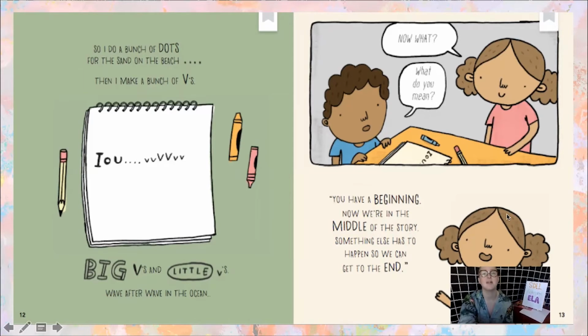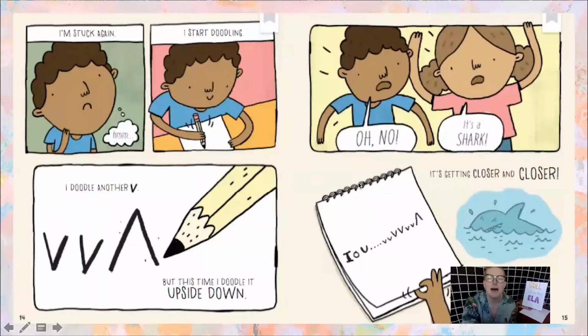Wow, his sister has a lot of good writing advice. It sounds like she's been in school for at least a year or two, right? She knows a lot and she's being so helpful and kind.